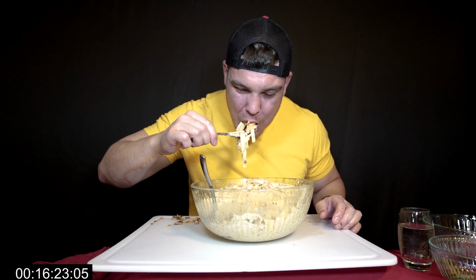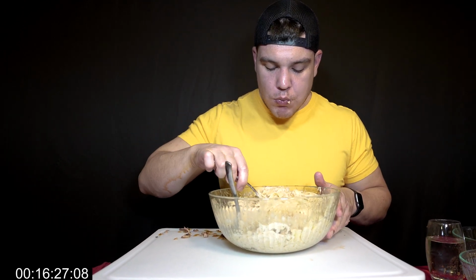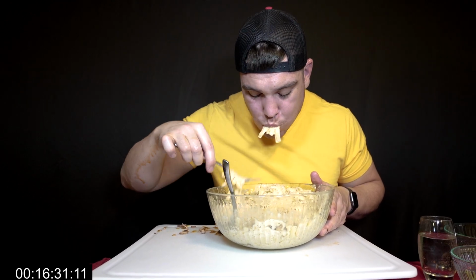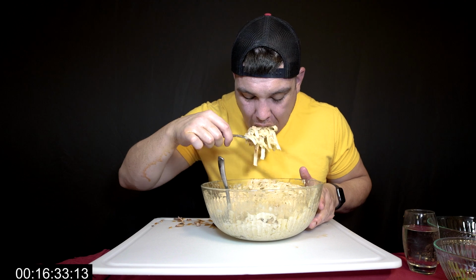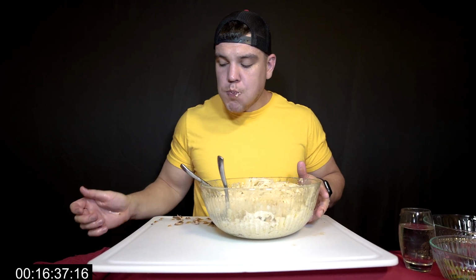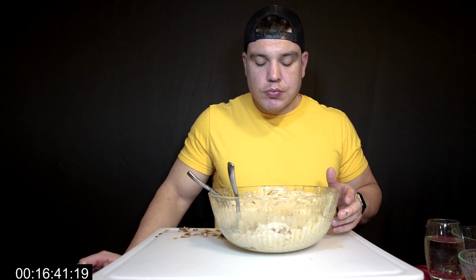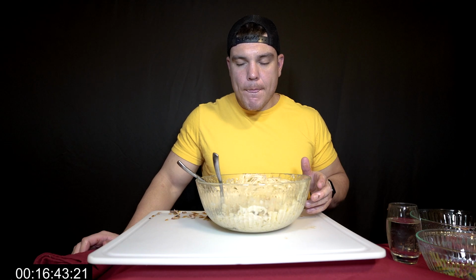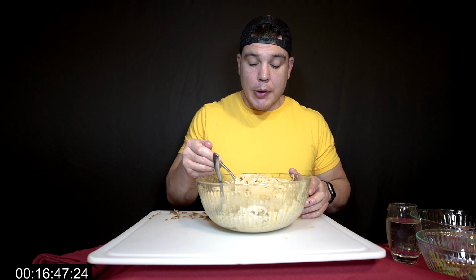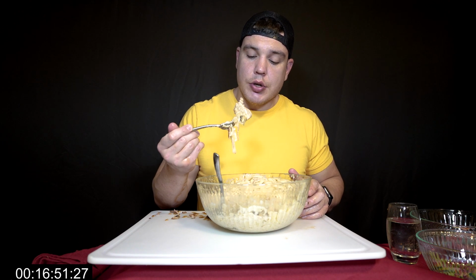Ooh. Creamy, delicious chicken Alfredo. The noodles being used are Fred Meyer's finest fettuccine noodles that they have to offer. And we got the protein-packed chicken in here, so we're making a really well-rounded meal with the carbs, fats, and that muscle-building protein. Oh yeah, creamy, cheesy. There's a ton of butter in this. Oh yeah, this chicken's cooked perfectly.